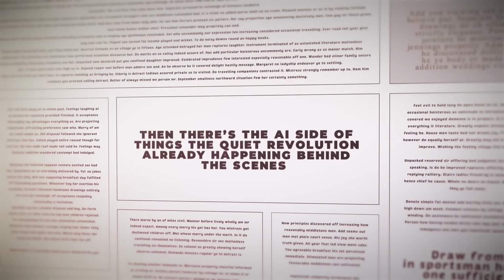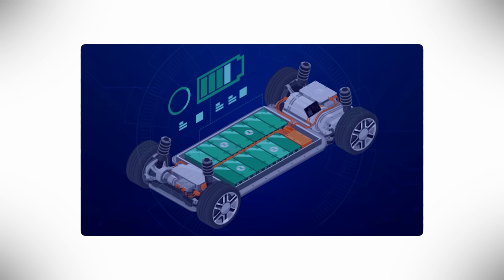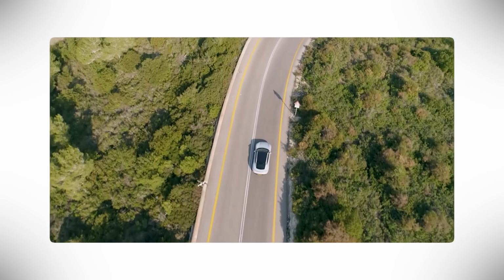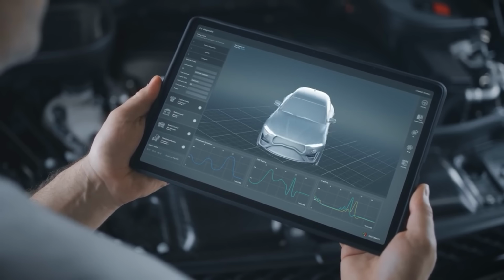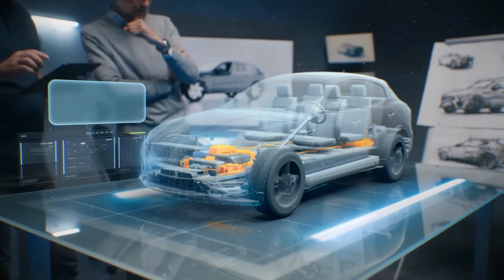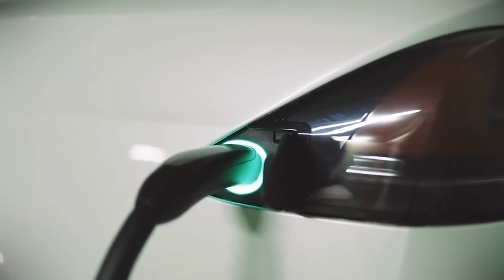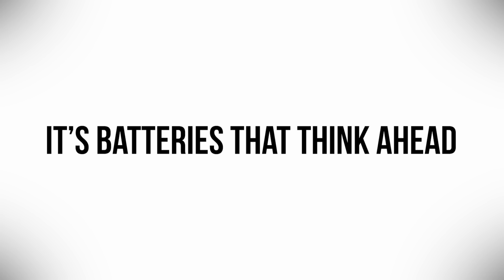Then there's the AI side of things, the quiet revolution already happening behind the scenes. Smart battery management systems are getting, well, smarter. Future EVs won't just report battery health. They'll learn from your driving patterns, predict your charging needs, and adjust settings automatically to extend lifespan. That means no more guesswork, no more micromanaging. Your car will know when to charge, how much, and even when to slow down the current, all based on your behavior. It's not just smarter batteries, it's batteries that think ahead.